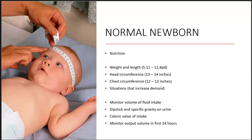The body of a newborn is essentially cylindrical. They are usually between 19 and 21 inches long. Their head circumference slightly exceeds that of the chest. So for a term baby, the average circumference of the head is 13 to 14 inches. And the average circumference of the chest is between 12 to 13 inches.